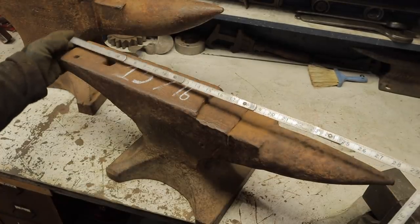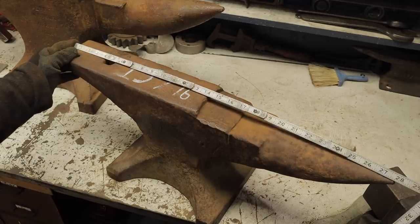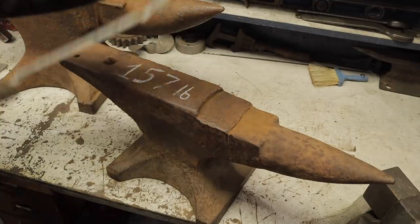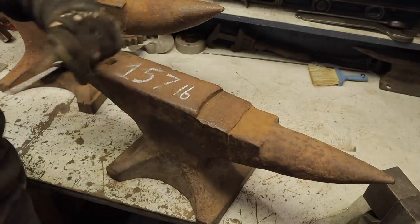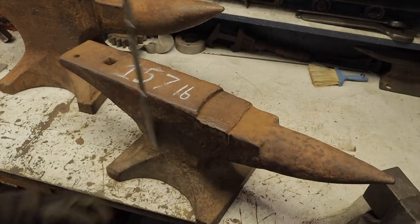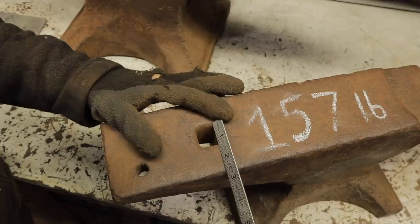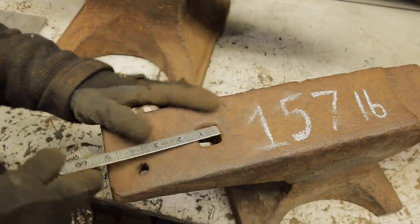So this anvil measures 28 inches from heel to the tip of the horn. It measures 4 inches across the face, and it is a whopping 10.5 inches tall. So definitely a good sized all-around anvil. The hardy on this Trenton anvil looks to be about a 1-inch hardy hole.